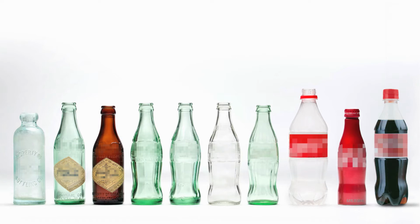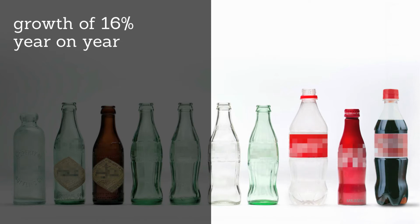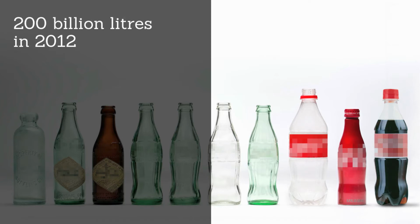Now, I'd just like to dwell on that idea for a minute, using an example of a corporation who's had really impressive growth statistics. Not naming any names, this company, founded in 1886, produced about 1,000 litres that year. And then since then, they've had an impressive average growth rate in production of soda of 16%. Now that brings them to today, producing 200 billion litres of soda each year. And that's about 90 litres per person for all 7 billion of us. And so obviously, that can't go on for too much longer. You'd think there'd be a hard limit.